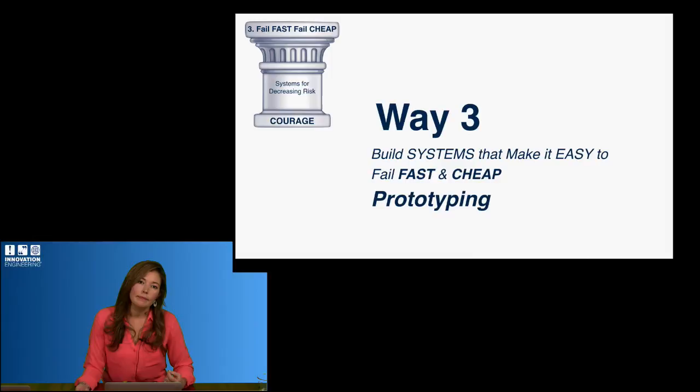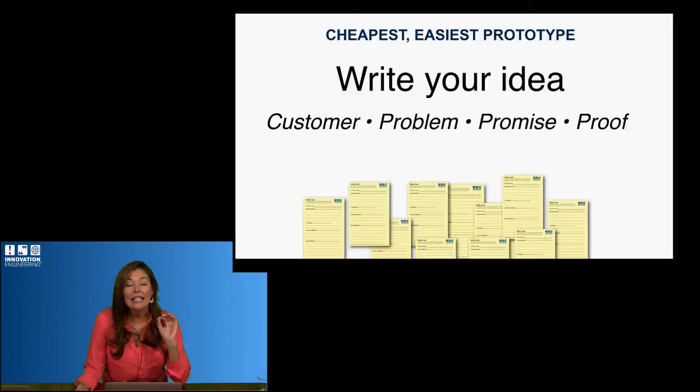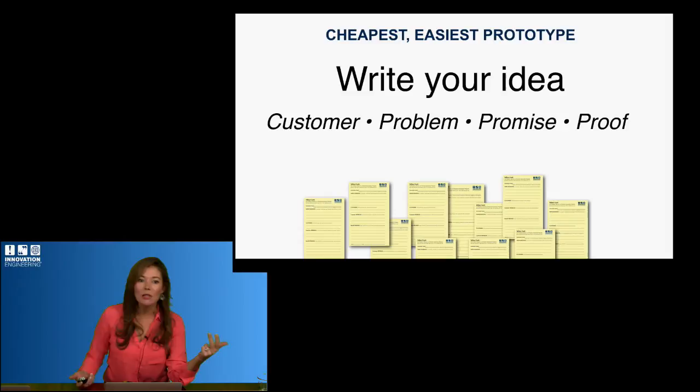Well, the first way is through building easy systems to do prototyping. How can I make it easy for those people in my organization to prototype something to see if it's going to work? Now, there is one super fast, super easy way to do a prototype that anybody can do with no budget, and that is write your idea down. Be clear about what the idea is and put it in prose. Tell me who's the customer for this idea, what's the problem that it addresses, what's the problem or promise that I can offer to overcome that problem, and then what's the proof that I could actually do it.